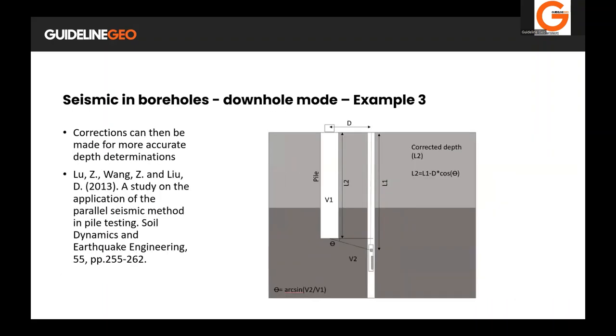And then corrections can be made for more accurate depth of pile determinations. For example, shown here, the following method by Wang and Liu is used to correct depth by accounting for distance between the pile and the borehole and accounting for velocity. So when the borehole is closer to the pile, the necessary corrections are smaller, and so it is best practice to place the borehole within 1 or 2 meters of the pile wherever possible.